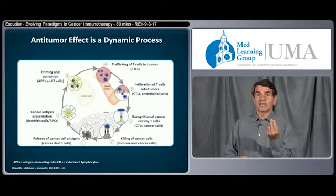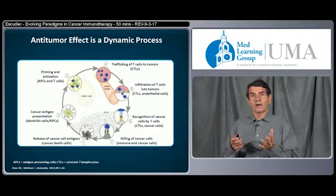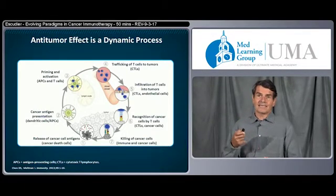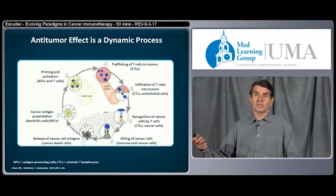Then when this antigen is released, it has to be presented to the immune system. That's the job of antigen-presenting cells, macrophages, dendritic cells, which we generically call APC. These APC are now going to prime and activate the immune system, mostly T-cell activation, which is the next step. Very important step, of course, necessary to induce further on killing of the tumor cells here.